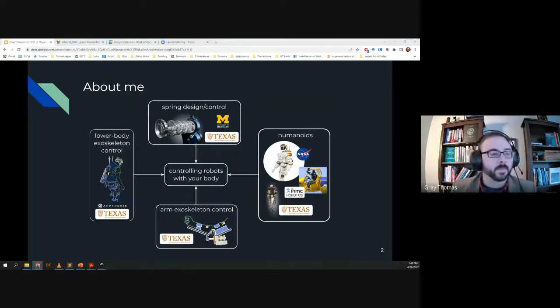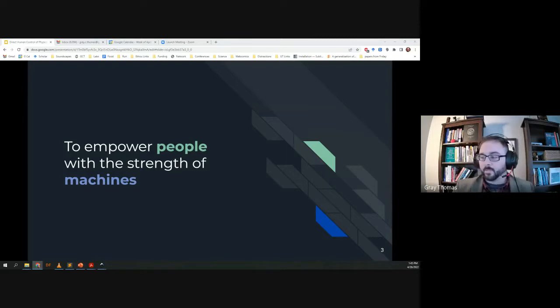And at some point I realized that the work I had been doing with humanoid robots is closely applicable to the problems of exoskeletons. When our lab got an exoskeleton project, I got involved. I started working on an arm exoskeleton platform to understand how exoskeletons interact with the person, and ultimately I was able to implement my strategies on a lower body exoskeleton. The approach I'm interested in today is how to use interactive robots to empower people with the strength of machines.